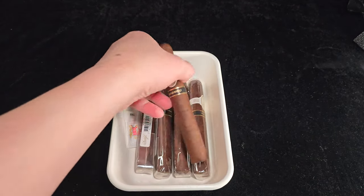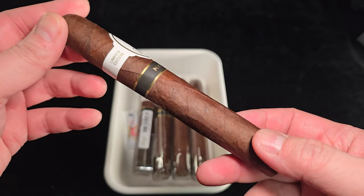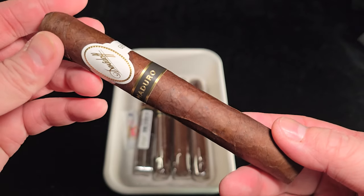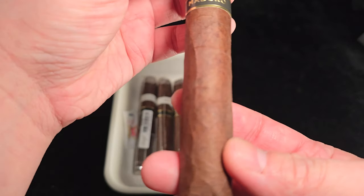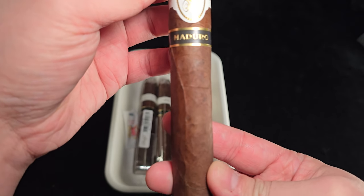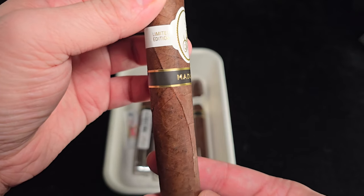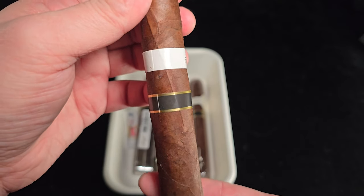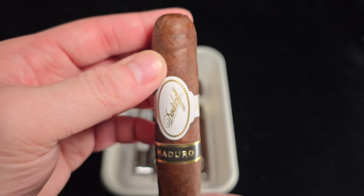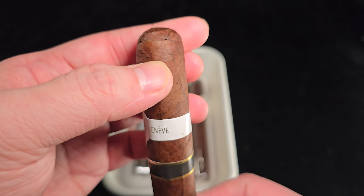Davidoff Maduro 2024 Toro, 6x54. MSRP $54 in a box of 20, which comes to $1,080 MSRP per box. Now, this one is slightly different than the previous version. The previous version has a Nicaraguan Habano wrapper. And this time, they have an Ecuadorian Maduro wrapper over a Mexican binder and a filler from the Dominican Republic. So, the flavor might be a little bit different.